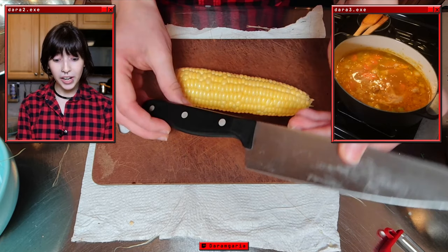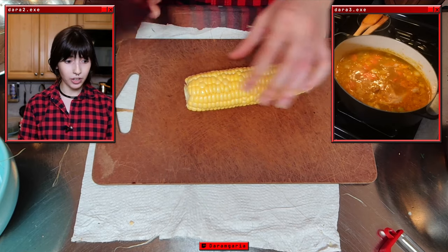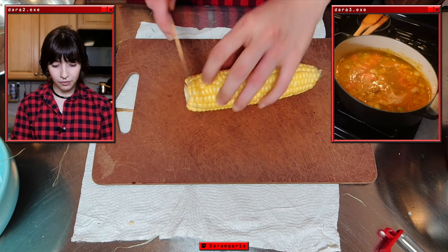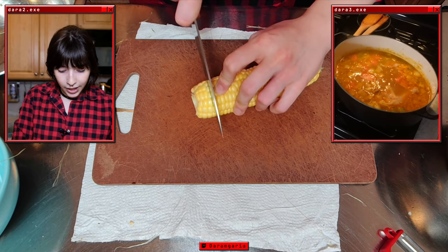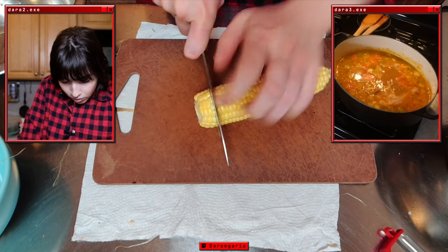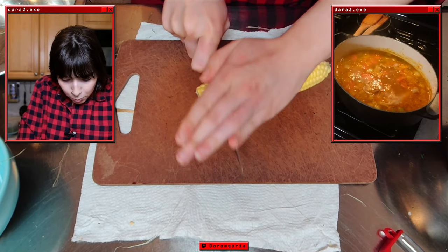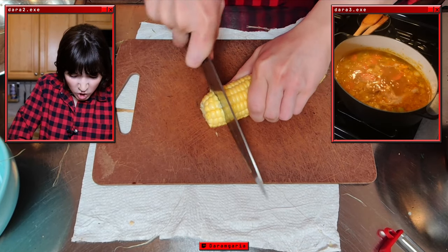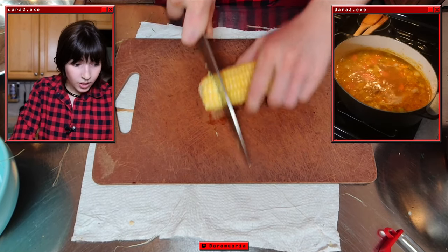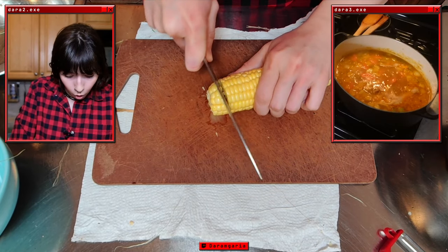So I'm using a knife that I don't care about. This is an old, really bad series Wusthof knife. It's not good. It's not even a Wusthof Classic. So all I'm going to do, guys, is just cut this into, whoa, that is a challenge. My goodness. How do people do this? I don't have a cleaver. Would sawing it help? Is this completely impractical? Because I see corn cut up in this way all the time.